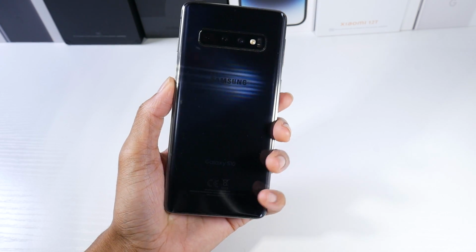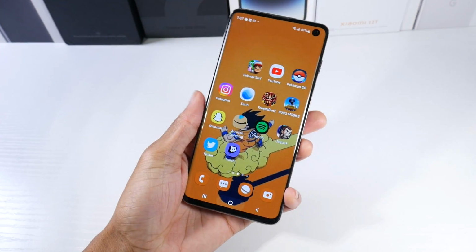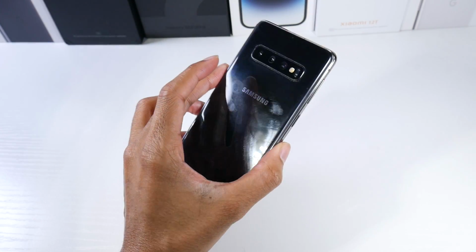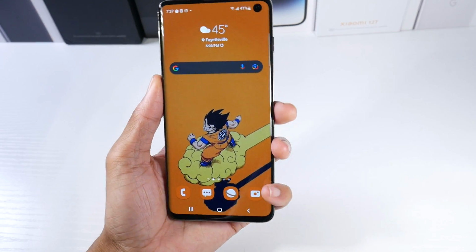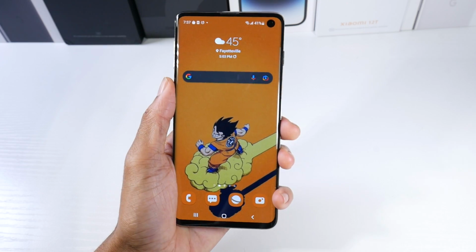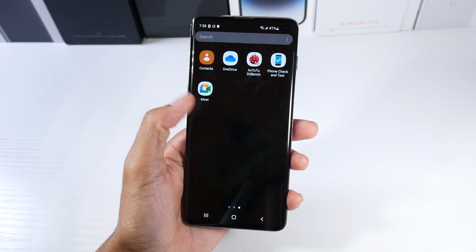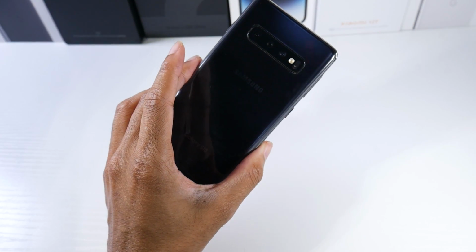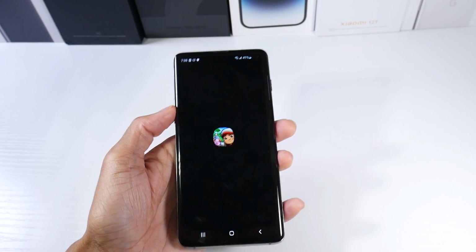So I want to start off with the build quality and overall the feel for this phone in the hand. It feels awesome in the hand, and it's also, like I said, a very nice sweet spot. So it's not too big for people with smaller hands. It's not too small, so you might not like something like a Galaxy S10e because it is a little bit smaller. This phone does have a very nice display, actually.